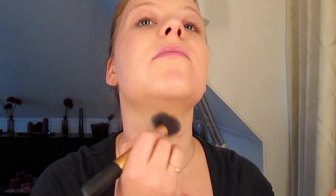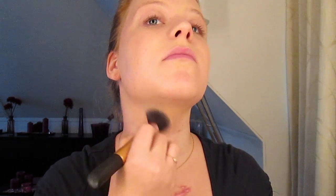This really is a good color. I can see in the screen right there. Oh, changed color. It might look a little yellow in this camera, but really more of a neutral color. Not too yellow, but I'm also not that pink.